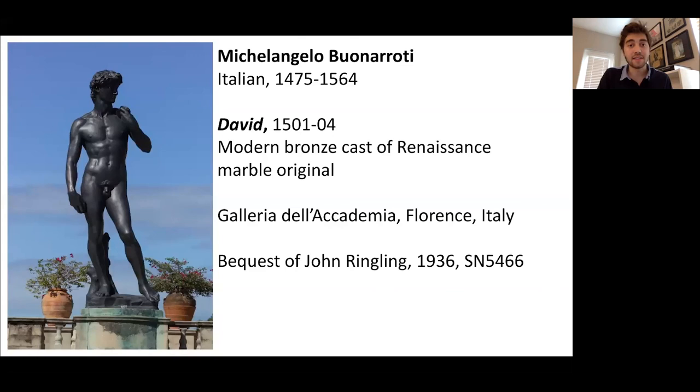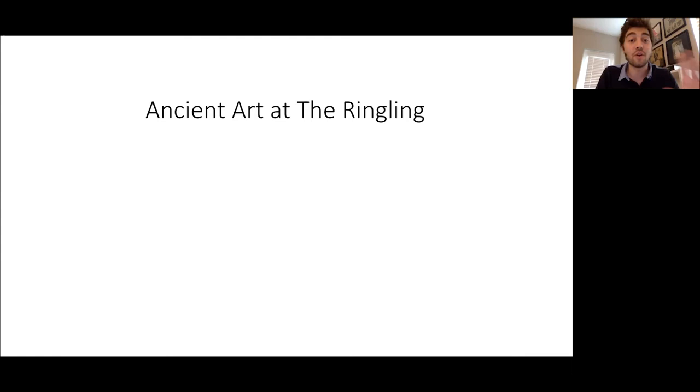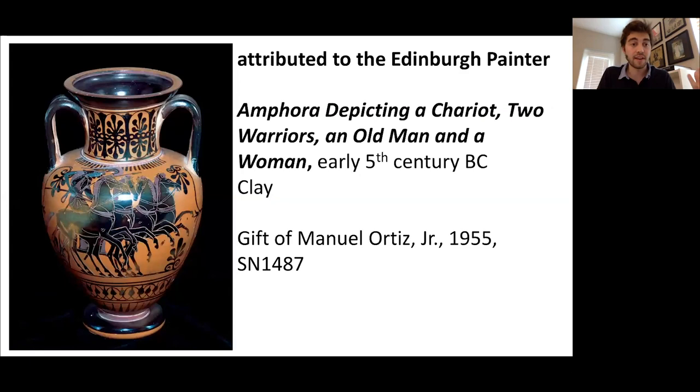So I finish here. I'm literally taking 30 seconds with this, I promise, but I wanted to show also some other ancient art that you can see at the Ringling. Of course, what we have just seen aren't ancient works, but John Ringling did collect ancient works. I think clearly he thought about collecting broadly so he could show the progression of Western art. You can see this one in Gallery 17. This is an amphora, an example of painted wares in Greece.